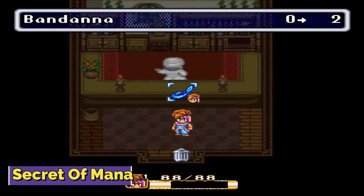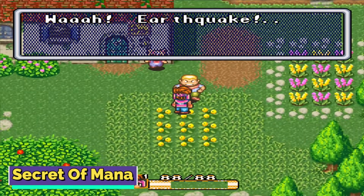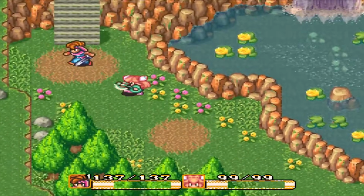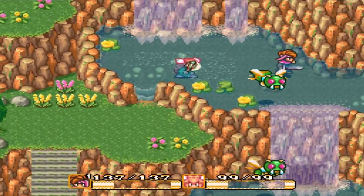Secret of Mana. Secret of Mana is known for its active time RPG gameplay, with its real-time battle system offering a dynamic twist to the genre. The game's multiplayer capability is a highlight, allowing up to 3 players to join the adventure simultaneously, a feature that's even more accessible in the Virtual Console version.